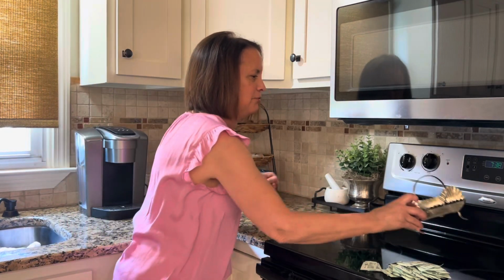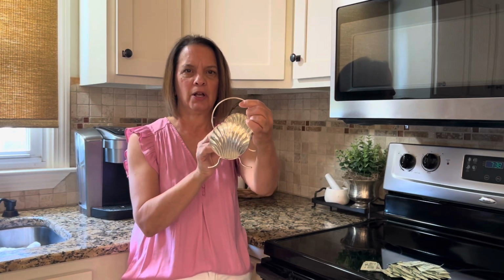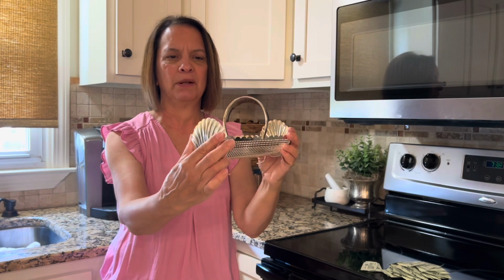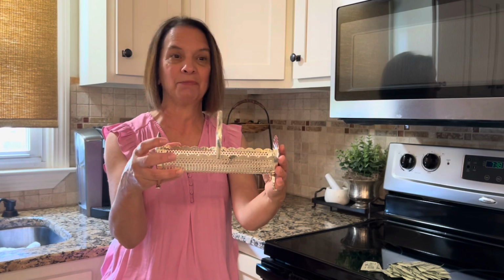And I really loved this. I showed this once on Instagram. Is this so pretty? Look at many uses. You can use this maybe in a bathroom. Maybe you get some fancy little soaps or, I don't know, tea bags maybe.